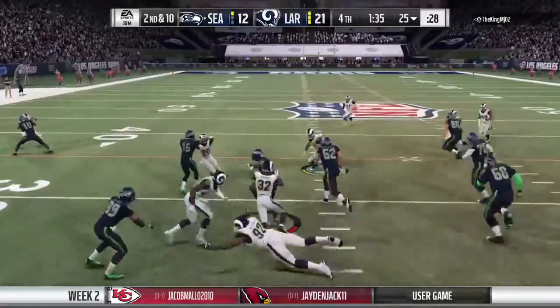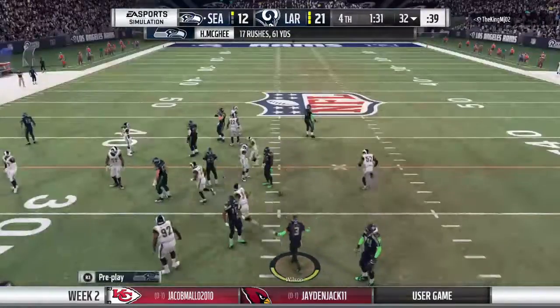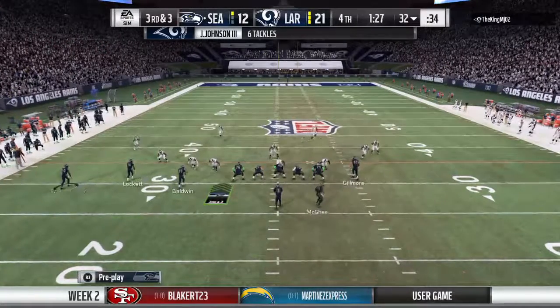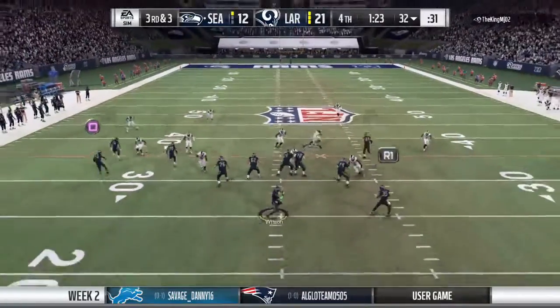They'll run it now out of the gun. And it'll work his way across the 30 to the 32. It'll be a gain of 7, and they get it back to a 3rd and 3. Wilson trying to urge his guys to go faster and get set at the line.